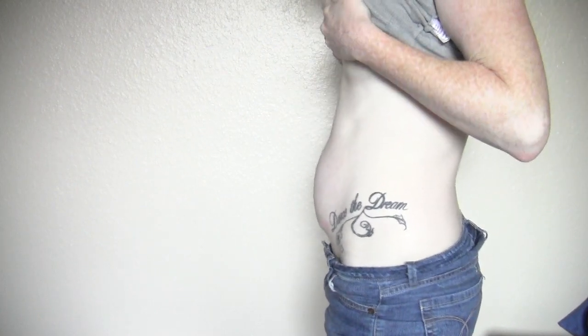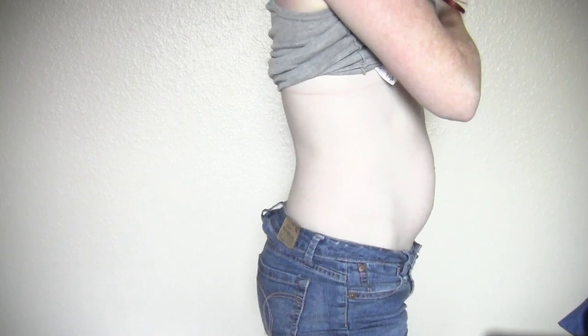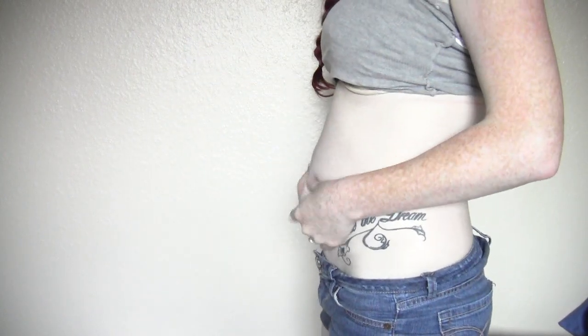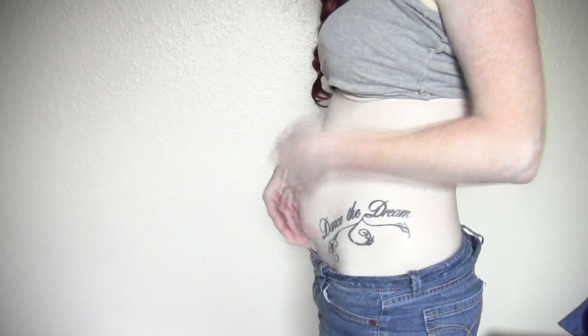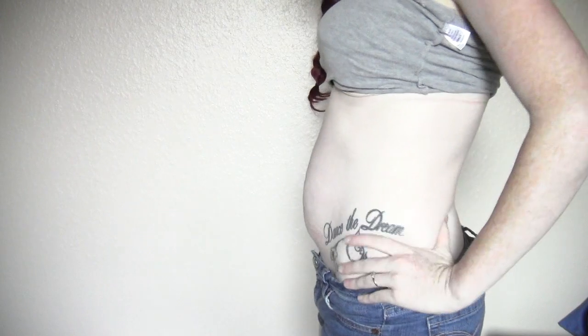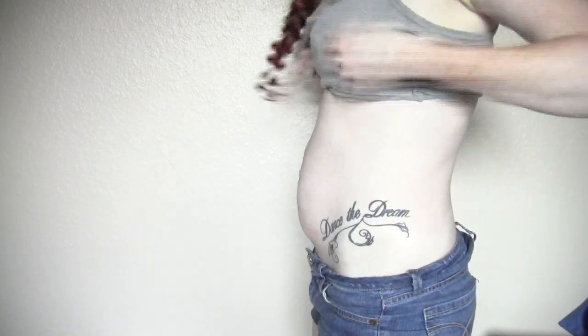All right, here's the shirt on. Here's the shirt up. So this, like I said before, is just skin from the boys. It's just my loose skin. And there's really not a baby bump going on here. I just had a huge lunch.